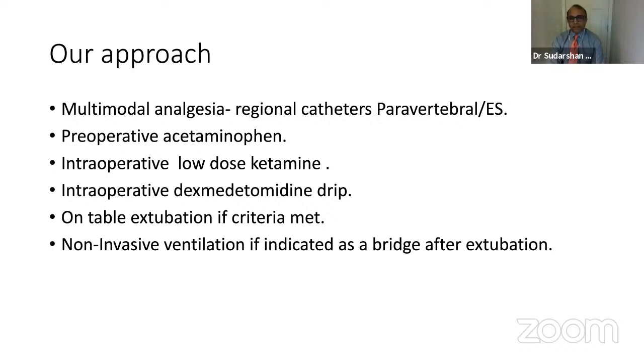and a dexmedetomidine drip. If the patient meets all criteria for extubation, we try to extubate them at the end of the surgery. And in select patients, sometimes they'll need a little bit more support after extubation. Then we use non-invasive ventilation as a bridge to transport them to the ICU and keep them in the ICU on non-invasive ventilation for a few hours if necessary.